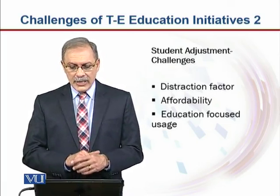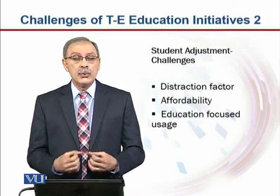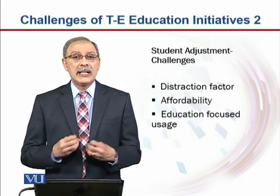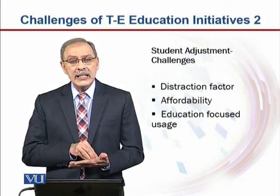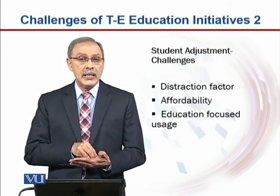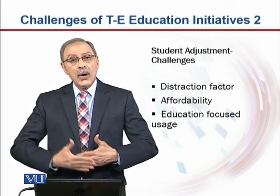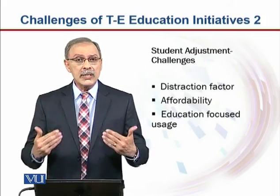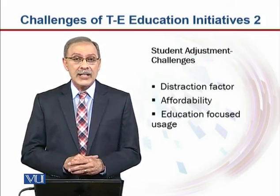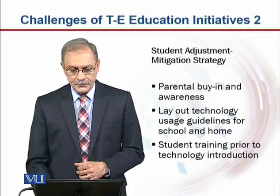Third, education-focused usage. We want these gadgets and tools to be used for education. We want them to be used for teaching and learning. How do we guarantee that students will be using it with that focus in mind? What can teachers do? What can school administrations do? What can schools provide so that students will begin to understand that this is meant for education? It is not just meant for entertainment and fun.